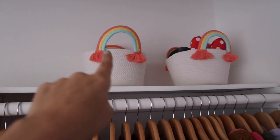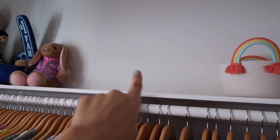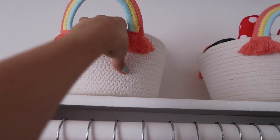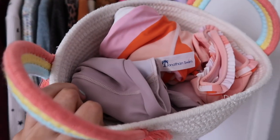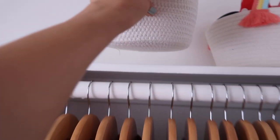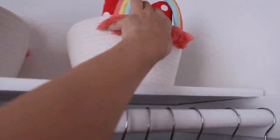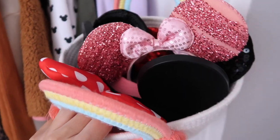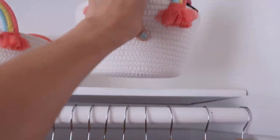And then we have some baskets up here. I do plan on getting some more just for storage. So I actually do have stuff in these rainbow ones. So this one up here has the girls' current swimwear. So that is up there. And then this one has all of our Disneyland ears that we wear whenever we go to the park.